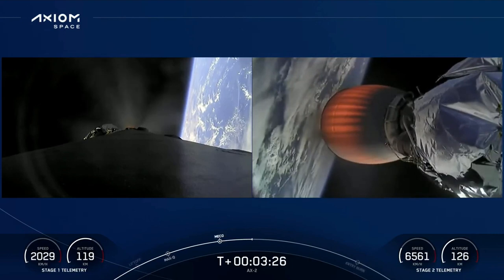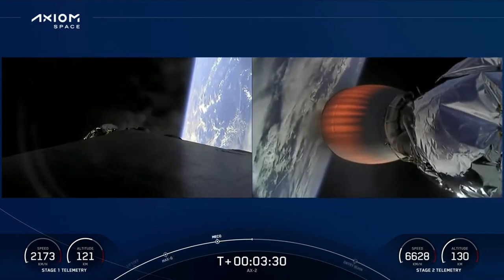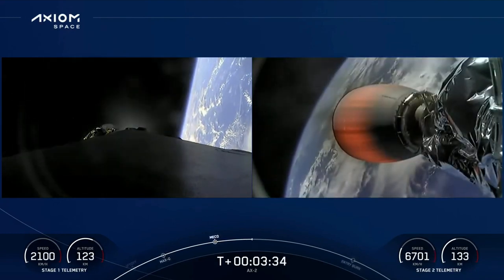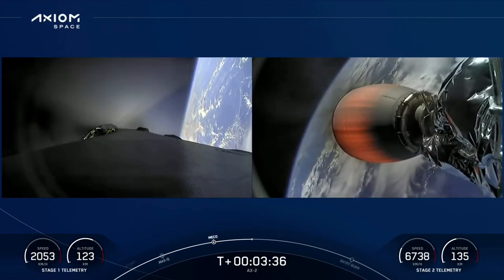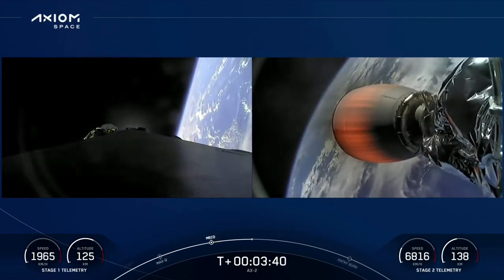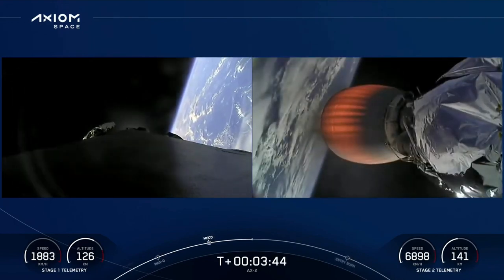Waiting for callout that the boost back burn is complete. Stage 1 boost back shutdown. Right on time. First stage completed the first of 3 burns heading back to the landing site. Second stage continuing on power and on trajectory.